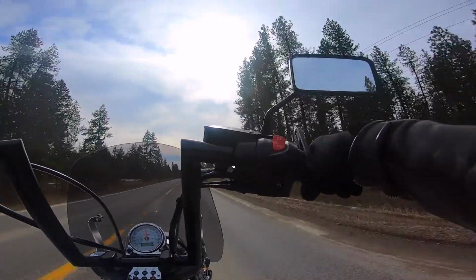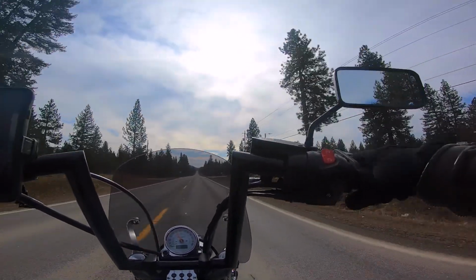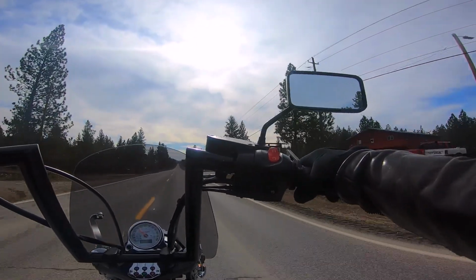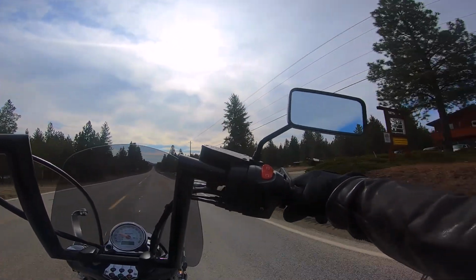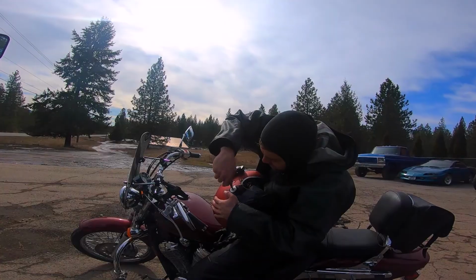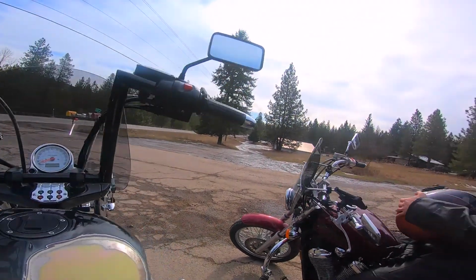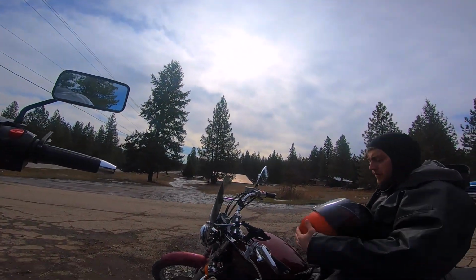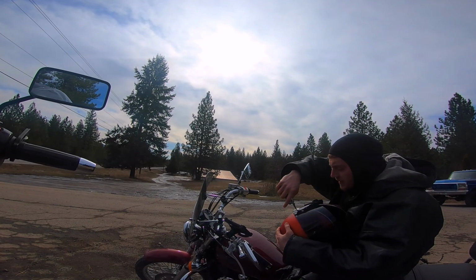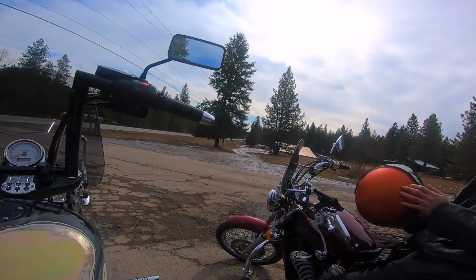Your windshield's doing what? Oh, you want to stop and tighten it? Okay, right here. I don't have my Leatherman with me. I should have brought it, I just forgot. I got it. It's really loose, man. That thing was so loose. I could hear it rattling through the intercom. Are you serious? Yeah. Okay, I think I'm good now.